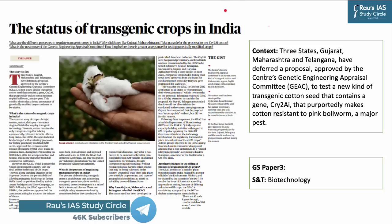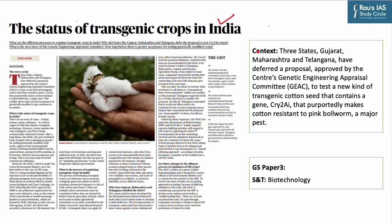The first topic for today's discussion is based on this article which appeared on page number 10 of The Hindu. The context of the article is that three Indian states, Gujarat, Maharashtra and Telangana, have deferred a proposal which was approved by the Genetic Engineering Appraisal Committee. The proposal was to test a new kind of transgenic cotton seed that is claimed to make the cotton resistant to pink bollworm, which is a major pest infecting the cotton crop.